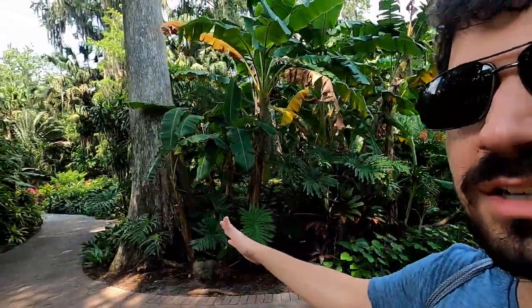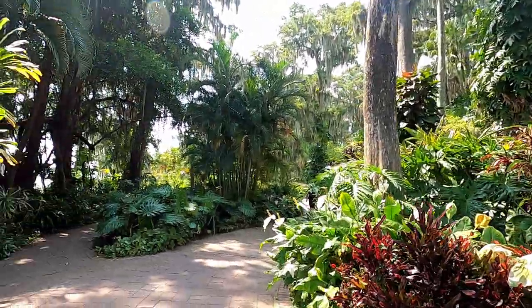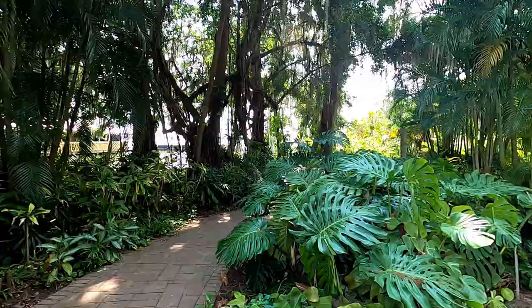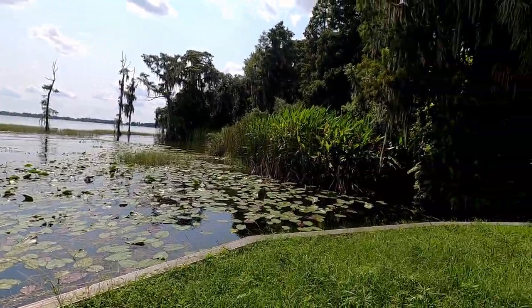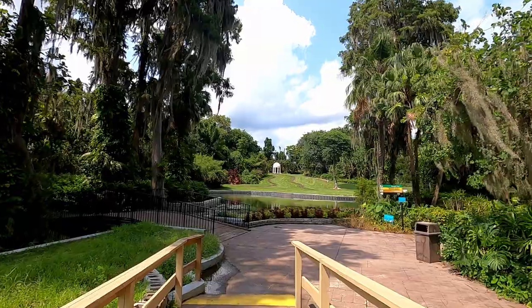But here is some of the beauty, some of the nature of Cypress Gardens and of Central Florida. You can see they preserved this. It looks really, really nice if you're looking for a relaxing nature walk. So many twists and turns to take. You can see this pond here with these lily pads set out on the water. These beautiful sculptures on the other side of a few lakes.